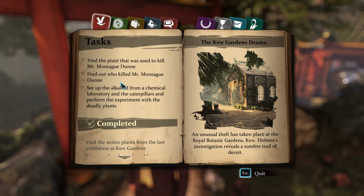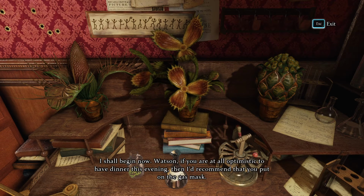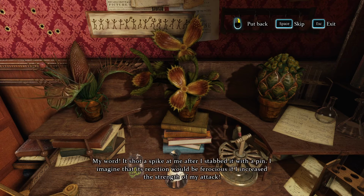So I need to do experiments now. I imagine that one of these plants would be capable of releasing a toxic vapor. I need to find out exactly how it could be done. I shall begin now. Watson, if you are at all optimistic to have dinner this evening, then I'd recommend that you put on the gas mask. My word, it shot a spike at me after I stabbed it with a pin. I imagine that its reaction would be ferocious if I increased the strength of my attack.